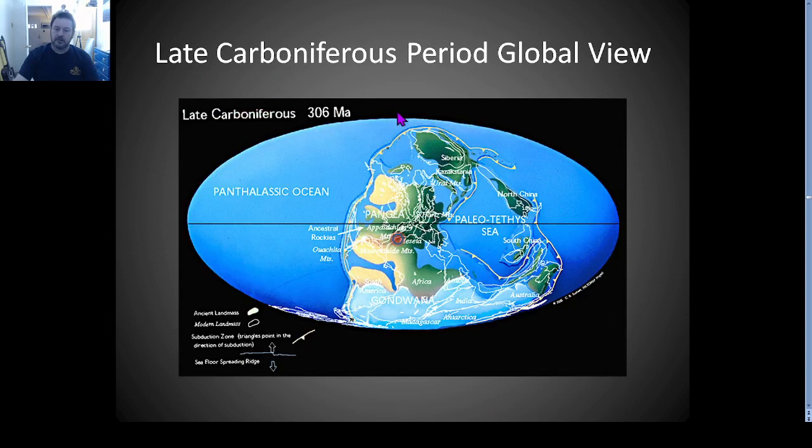Carboniferous period global view. We have Africa. We have Laurentia right here. We have the Panthalassic Ocean. That's like the worldwide ocean before the Pacific. This is the Tethys, before the Indian Ocean, and that is going to disappear in the next 100 million years, 200 million years rather.